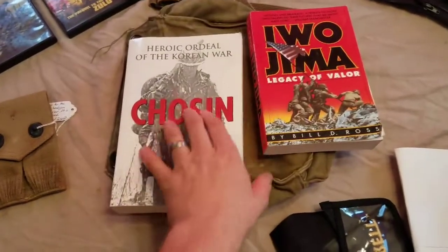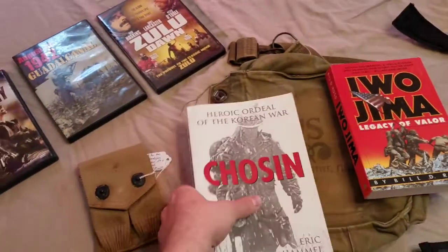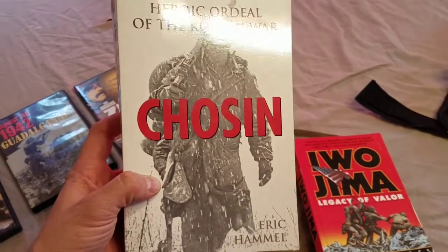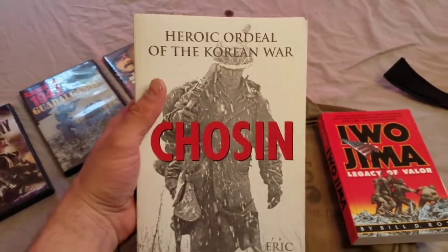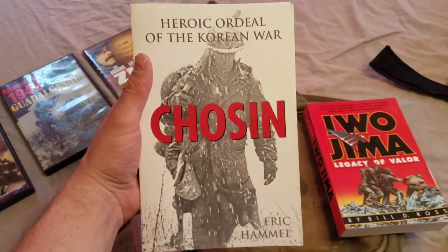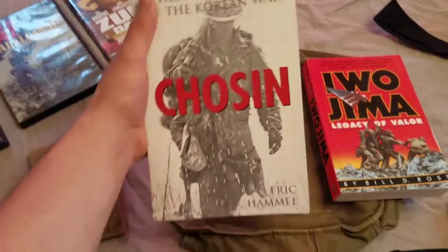But I went ahead and picked this book up, which honestly I'm not a big fan of really big books. See, this one's got over 400 pages, so I don't even know if I'd ever read this thing, but I got it because it's Korean War, and it talks about the Chosin Reservoir, and I've mentioned in a lot of my videos, my grandfather was in the Marines and he fought at that battle, and he wrote a small book, I guess you could say. He typed up a book about his experiences and everything for the family. So I got this basically because he was there.